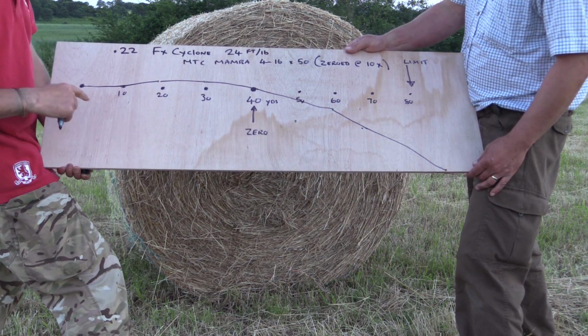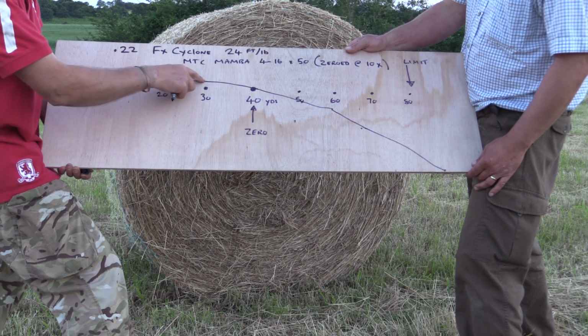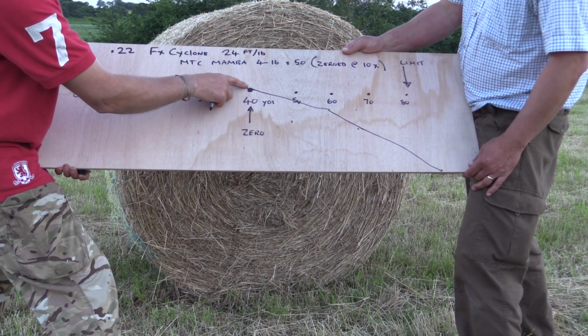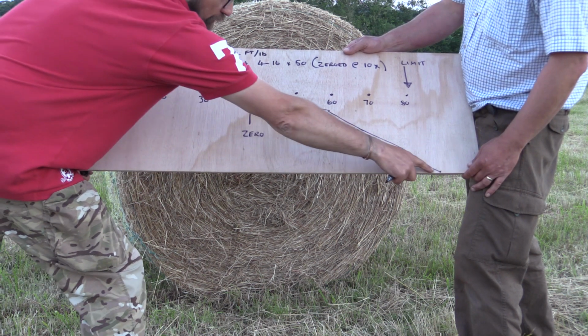So as you can see, we're shooting flat at 10, it's above then at 20 and 30, and roughly about the same, so I've got to compensate for that. 40 is my 0, so it's bang on target there, and then after 0 we start to lose the energy, so we're lower, lower still, and then it drops off rapidly.